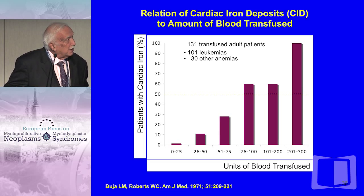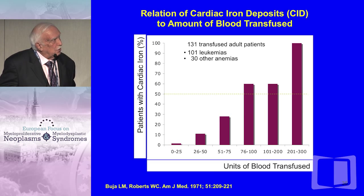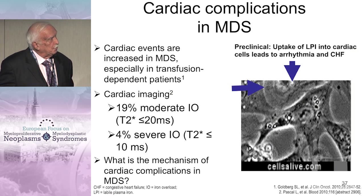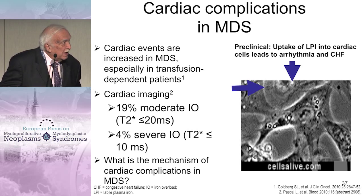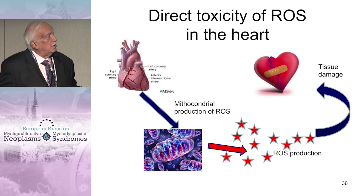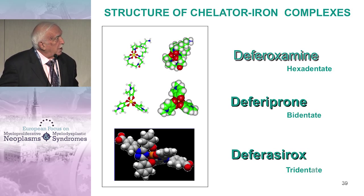So it's another story. We think that if you have too many transfusions, like in a pathology study many years ago, the more transfusions you have, the more iron in the heart you have. This is an old study, but I think it's an important message. And you see, these are the cardiac complications in MDS, increased in the transfusion-dependent. You see here, uptake of LPI, labile plasma iron, in the cardiac cells leads to congestive failure. So it's really bad for you to have iron in the heart, you see? And you see here, mitochondrial production of ROS, tissue damage, direct toxicity of ROS in the heart. Bad for you.